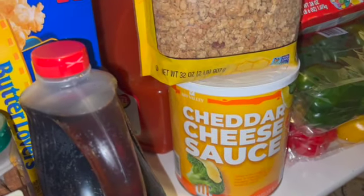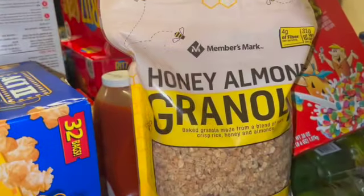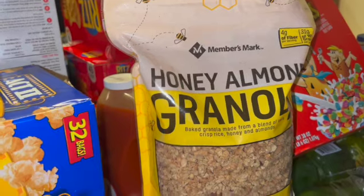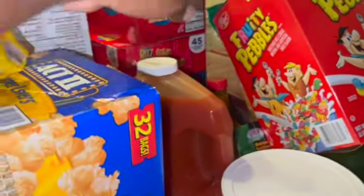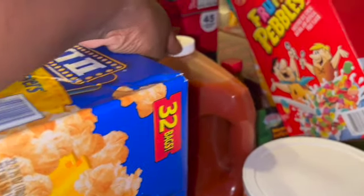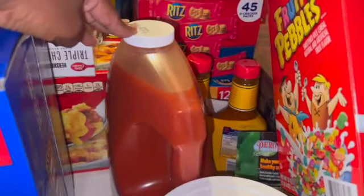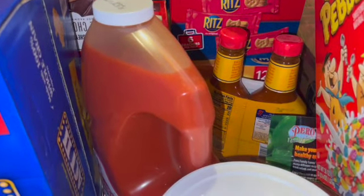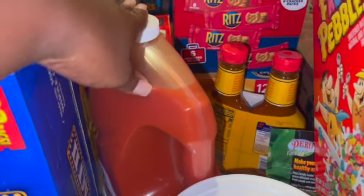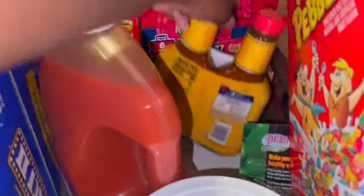I grabbed some cheddar cheese sauce. Then I got some honey almond granola. Got some more hot sauce, even though we have hot sauce. My daughter that was with me was like, it's about gone, but it's really not. They got a lot of hot sauce. But now they got a second jar, which is fine.